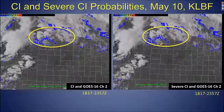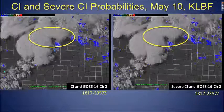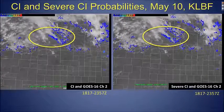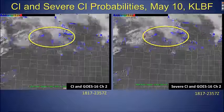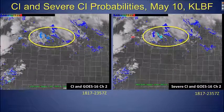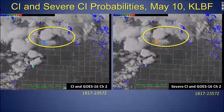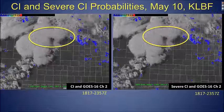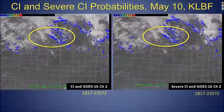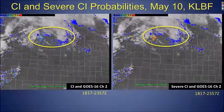Two of the products that we looked at this week were the CI and severe CI, as well as the GLM data. First off, I'll start with the CI, which is convective initiation, and severe CI, which is severe convective initiation. Generally, the CI is the percentage of convection within the next 2 hours, whereas severe CI is the percentage of convection turning severe within the next 0 to 2 hours.